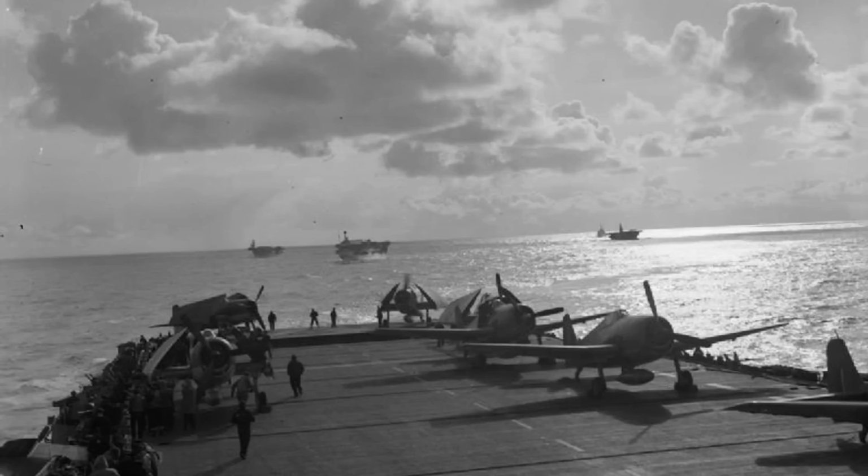So picture this. It's the 3rd of April 1944, just after midnight. A formation of battleships and aircraft carriers is plowing through the ocean towards the enemy.